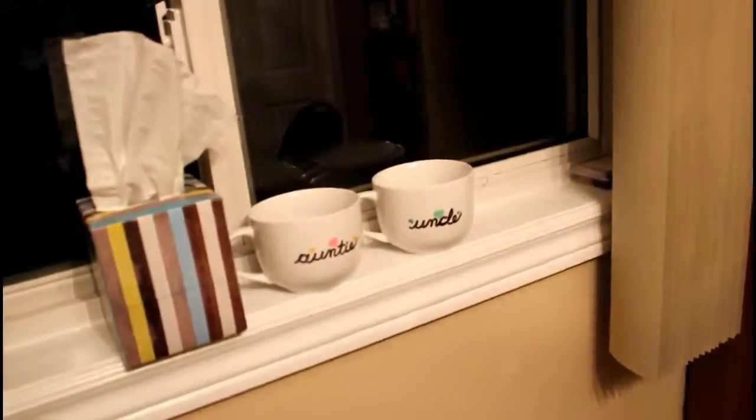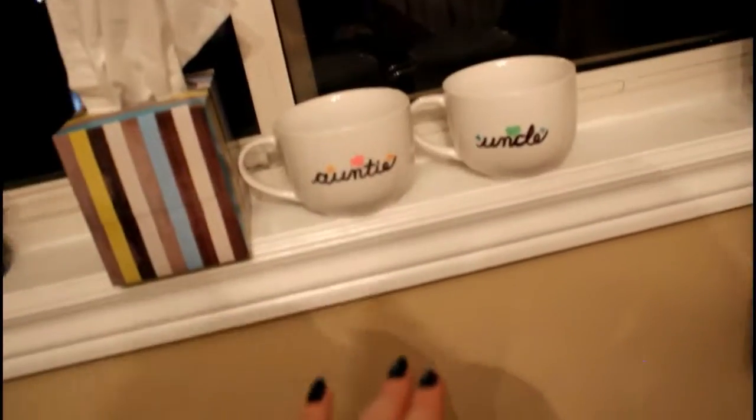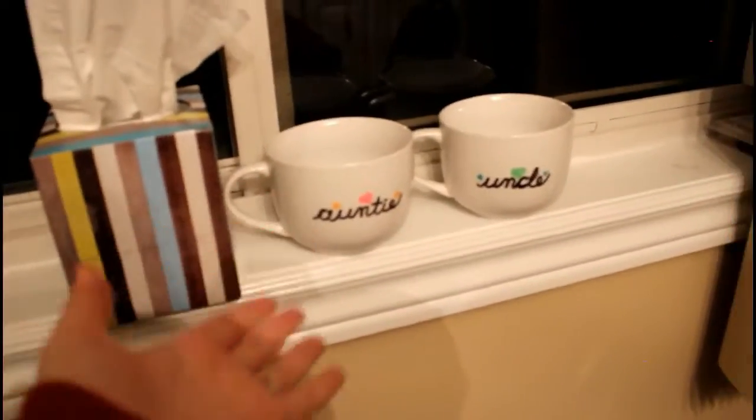Now, the boxes before that I mentioned, the ones that are up there, were actually containing these two mugs. One says auntie, one says uncle, and my brother and sister-in-law actually announced that they were pregnant with their first kid using these mugs.